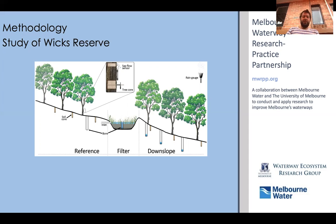We also spent a significant amount of effort sampling water both in the infiltration system and in these bores downslope. This water was sampled for some of the more common things like nutrients and heavy metals, but importantly, the innovative aspect was to sample both the bores and water actually in the trees for the stable isotopes of water. What that allowed us to do was to basically track the sources of water. So essentially, was water that's infiltrated from Wicks Reserve actually being consumed by the plants?